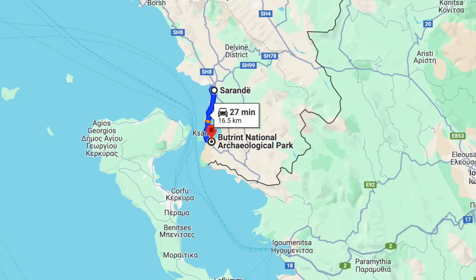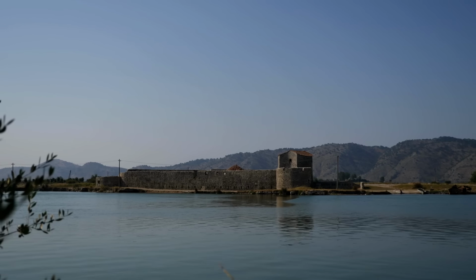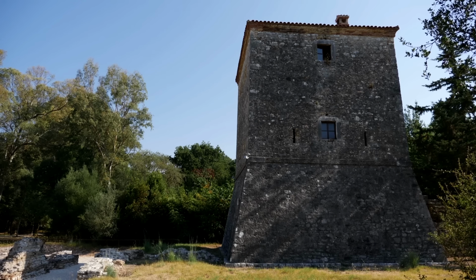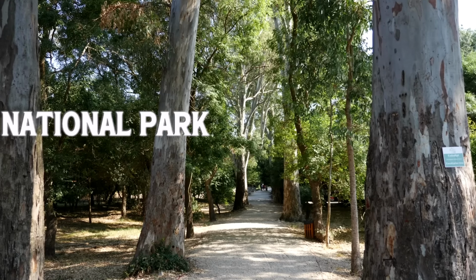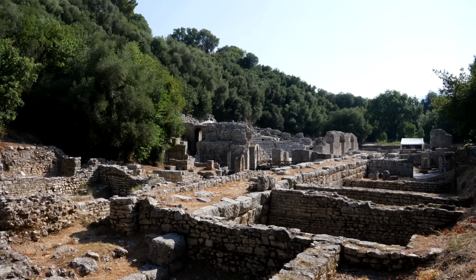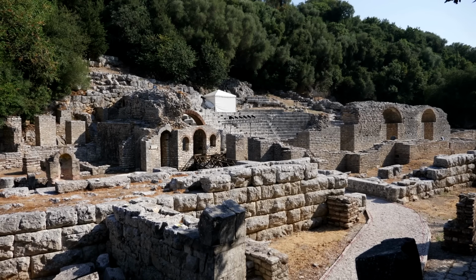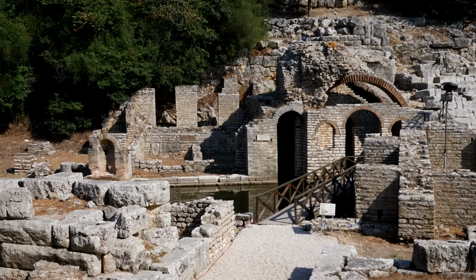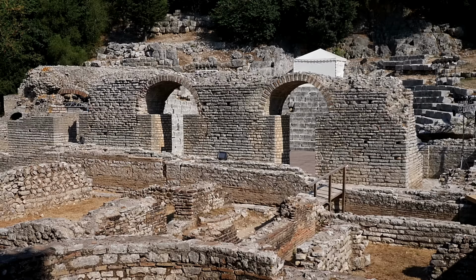Now, if you're looking for a lot of archaeological sites, Albania is still a top destination for that. A UNESCO World Heritage Site in Butrint National Park. And it's an archaeological wonderland that allows you to step back in time. This ancient city, nestled within the park, boasts Greek, Roman, Byzantine, and Venetian ruins, all shrouded in lush greenery.